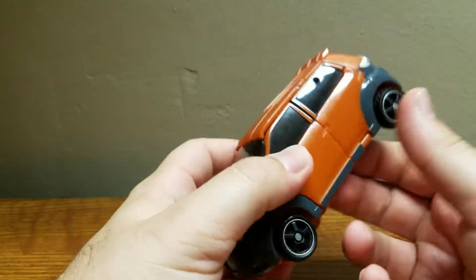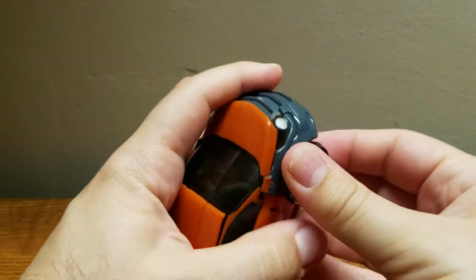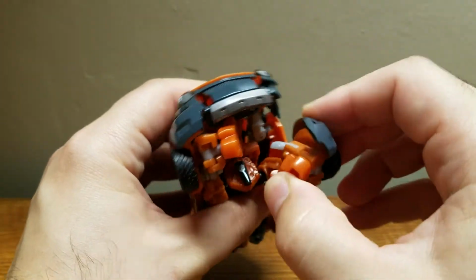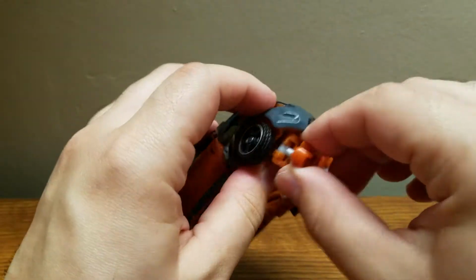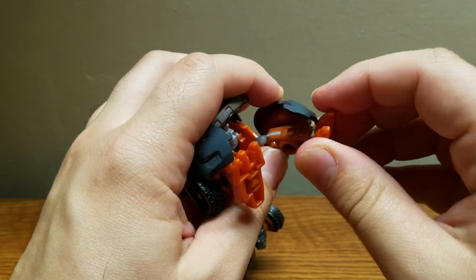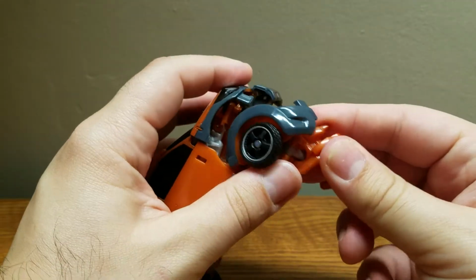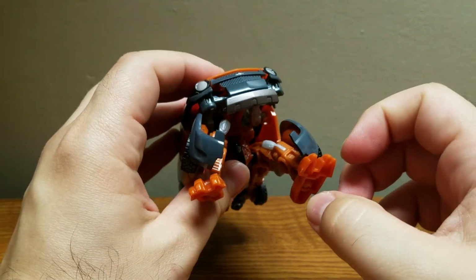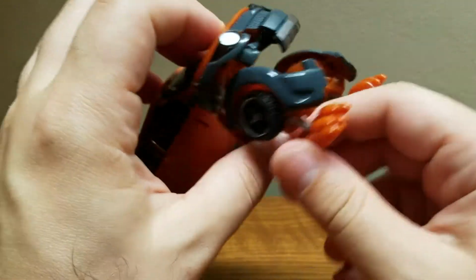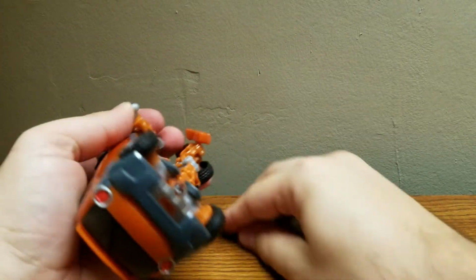So first things first, I believe you gotta go here. Separate there, separate there. Pull out the feet, pull out the feet. And actually, I think the feet are supposed to be inverted. Hold on. You pop them off really quick.